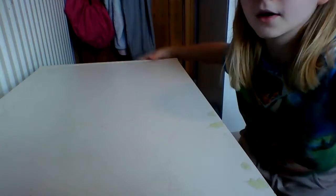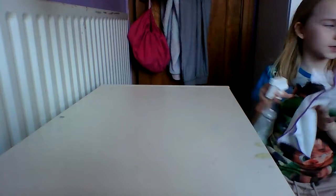One big surface to clean. It doesn't look that dirty on camera for some reason. Don't know why, but it really is. It's so dirty. Look at that. It's really dirty. So we're going to clean it down. We'll use this and this or the wipes. There's hardly any wipes left, so I'm going to use these. And this is surface cleaner.